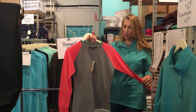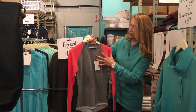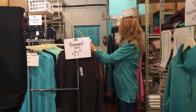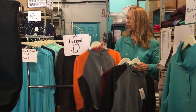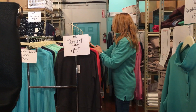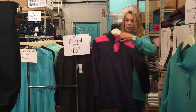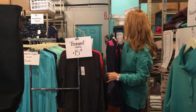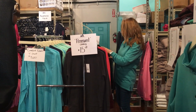Really cute. You guys have all loved this high-low hemline. It's got a fuzzy fleece inside, this little raglan look. Lots of colors in this too. We've got navy, burgundy, orange, in that also. And then this cute little popover is just adorable. It's navy and hot pink. That's a really cute look too. You could have it monogrammed or not through another resource.